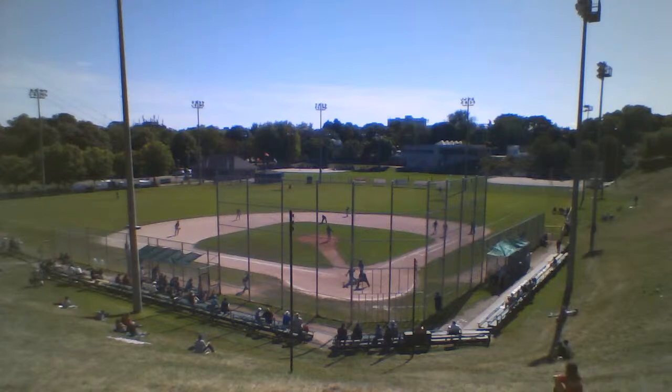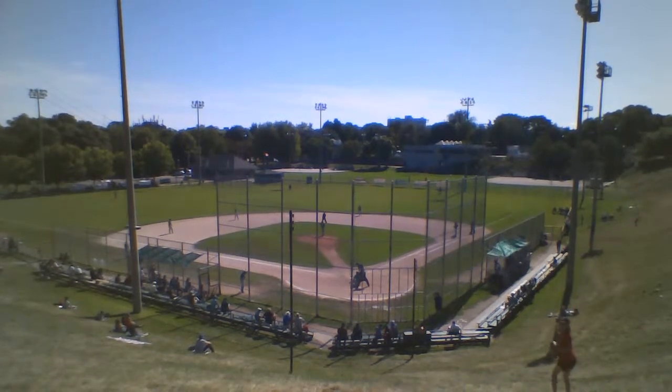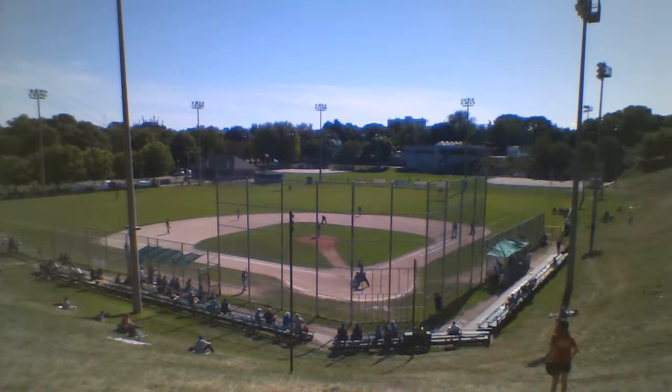The pitch just outside this time. Another off-speed pitch from Will Jackman. The righty Jackman to the lefty Mara, inside. Off-speed once again. Shying away from the fastball in this at-bat, knowing the caliber of hitter that Justin Mara is.